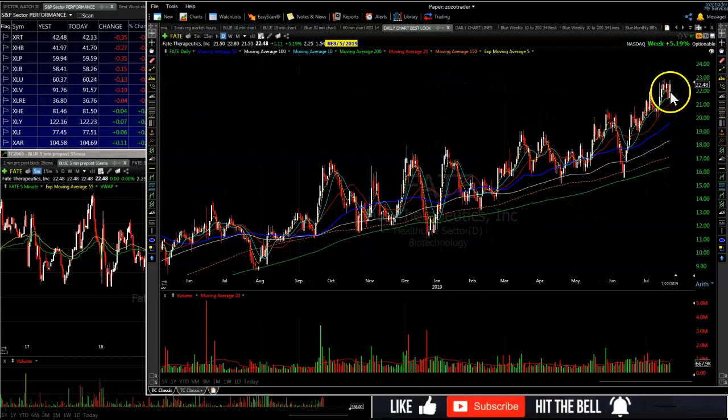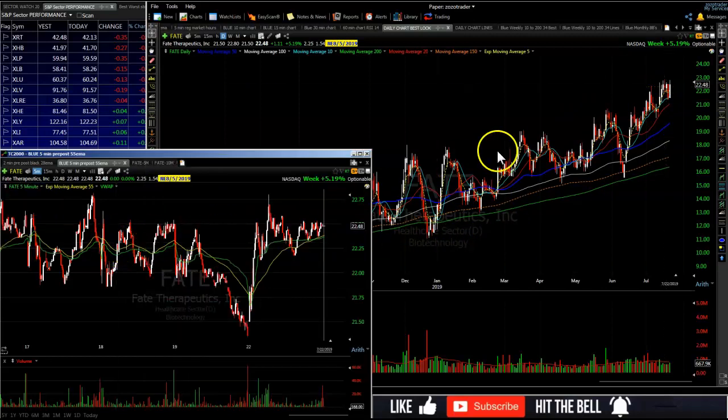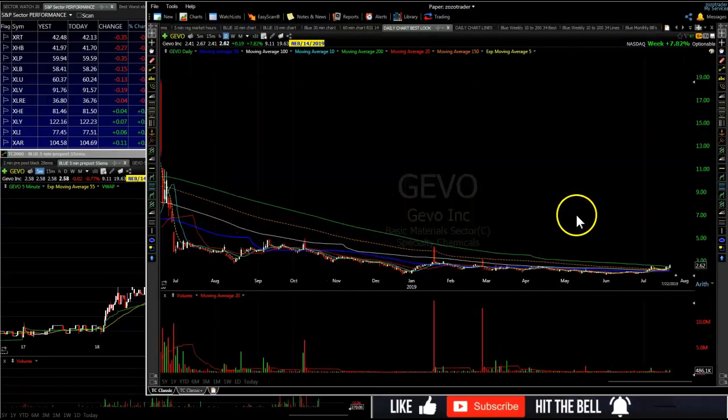Fate holding up very well. Maybe if they get it up over 23. Just remember it is a biotech, so a little bit dangerous there on Fate to do swing trades. Givo was perking up a little bit.